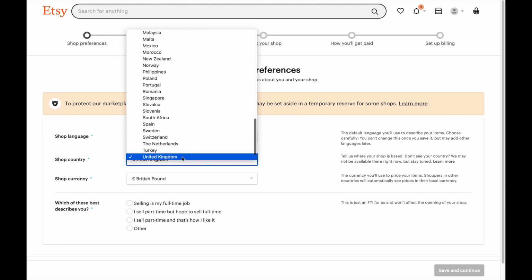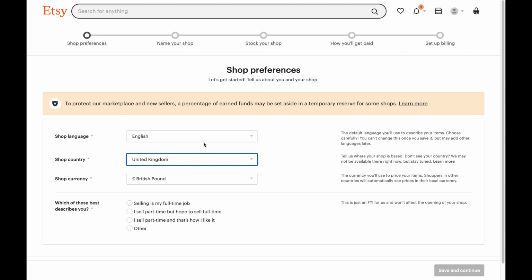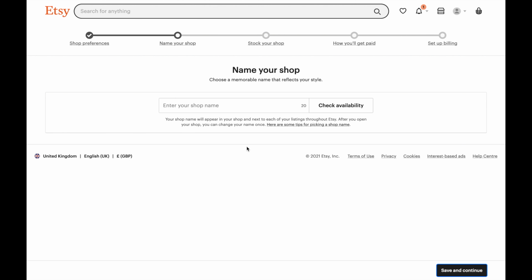Shop country, so where do you want your shop to be listed? Obviously that's your location. Etsy is a worldwide platform, so you'll get lots of options there, but I've selected the UK because that's where I'm based. And your shop currency. This has no relevance to how the customer purchases. I am in the UK, so I'll select British pounds, although if you're from the US, you will still be able to buy from my shop, but the price will just be converted to American dollars, USD. But if you're obviously in America, that's where you select. The final part is just for information purposes: what best describes you. And that's I'm selling part-time, and that's how I like it.